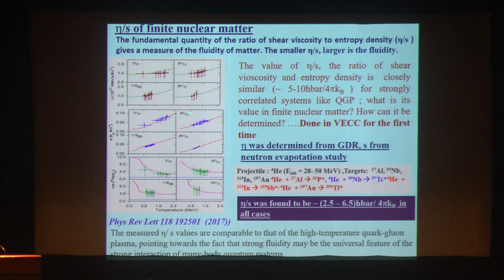So one of the very important experiments was carried out where eta by S of finite nuclear matter has been measured. The fundamental quantity, the ratio of shear viscosity to entropy density, gives a measure of the fluidity of the matter. The smaller the eta by S, the larger is the fluidity. The value of eta by S, the ratio of shear viscosity and entropy density, is closely similar for strongly correlated systems like QGP. What is its value in finite nuclear matter? How can it be determined? Done in VECC for the first time.